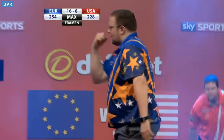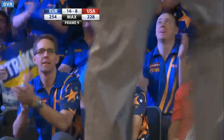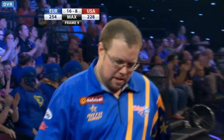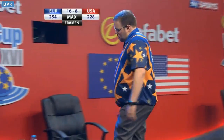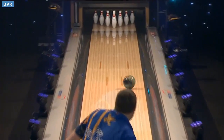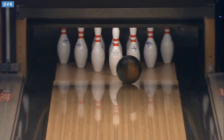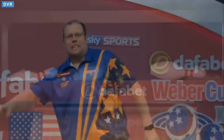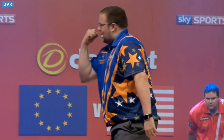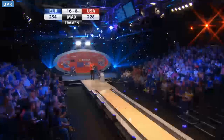Says stay out, it stays out. Makes the pocket, down they go. And Team Europe are just a small step away from a massive victory over the USA this year in Weber Cup 16. Got a fantastic looking shot. Stuart could be just 1 shot away now, and that's what it means to him and the rest of the boys. 1 shot away from the Weber Cup.